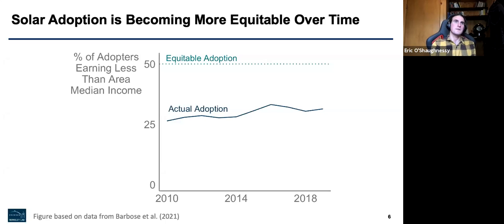And I guess just for context for other listeners, around from 2010 to roughly 2014, leasing and power purchase agreements were really dominating the market.